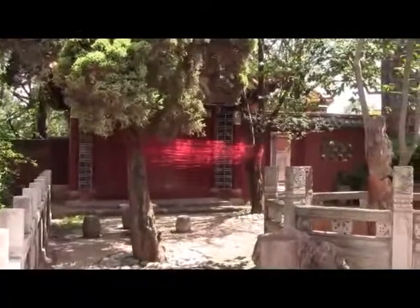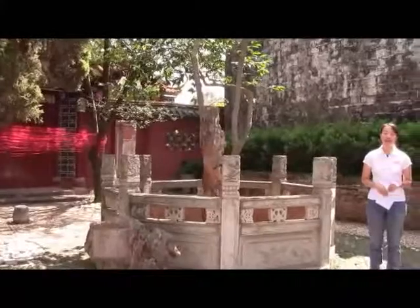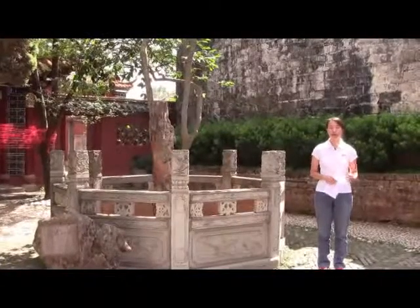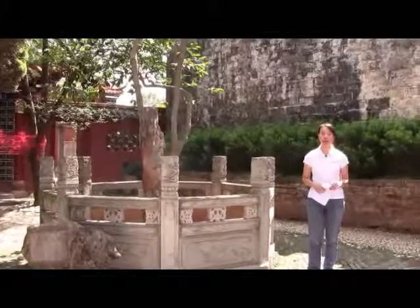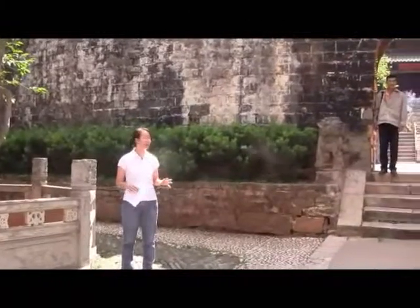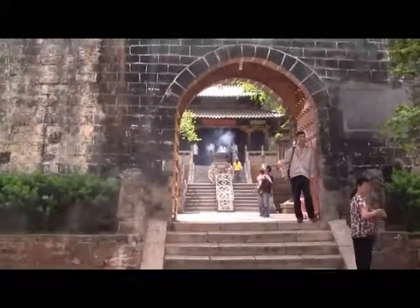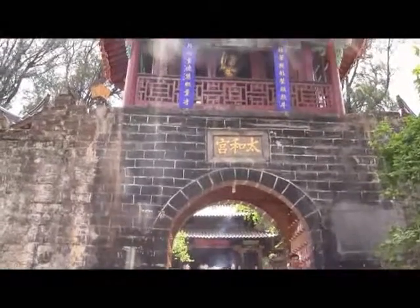The Golden Temple was first built in 1602 in the Ming Dynasty, and later it was moved to another place. After a while, other people rebuilt it. Later I will introduce more, and you can have a look around this Golden Temple. The walls really look old, and some of them are from the Ming Dynasty. You can have a look. We can almost see the Golden Temple inside.